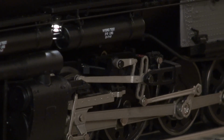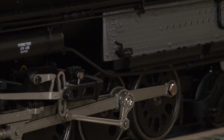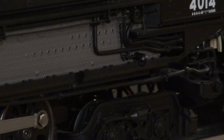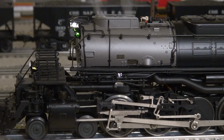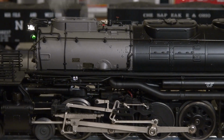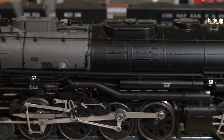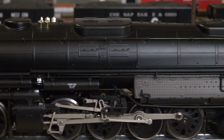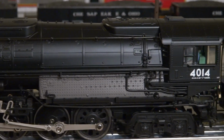We've done a little bit of a review on the 4014 in prior videos, but as a refresher, let's take a look down the side of this engine. This is a Lionel Vision Line model, which in the world of Lionel is the most detailed model you can get. The engine is all die-cast, but contains a massive amount of separately applied details as well. It is one of my favorite models. It is outstanding, and it is still king of the layout.